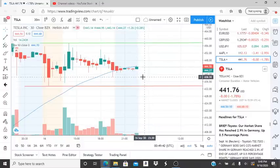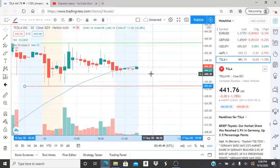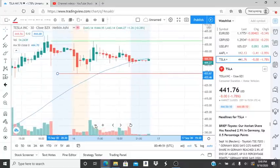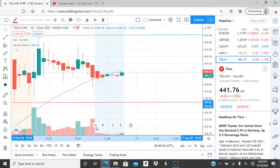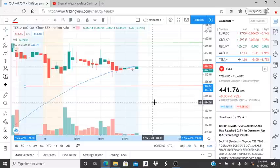Now, if the bears start to pull this one away from the 50-day moving average in a downward direction, they're going to want to break through support. And this is the lowest point the stock has reached in the day, and that is 433.67. If 433.67 gets broken through, this is being pulled away by the 50-day moving average in a downward direction, and it will start to test newer lows and new support levels.